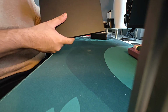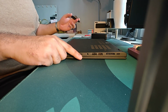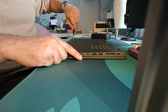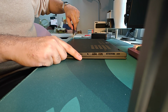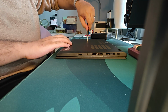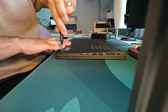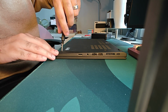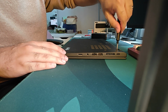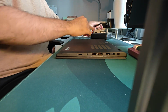Yeah, so I thought I would also just open this laptop up for you guys, just to show you the modularity of it, so you can see with your own eyes as well. I think I'll just keep this whole section in without fast forwarding. Hopefully it goes by pretty fast, and that way in real time you could see how easy it is and how little time it takes.